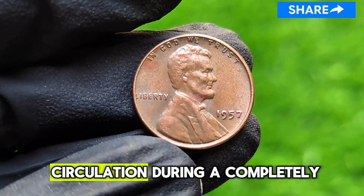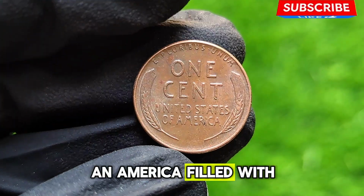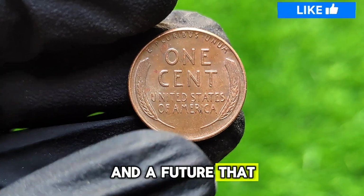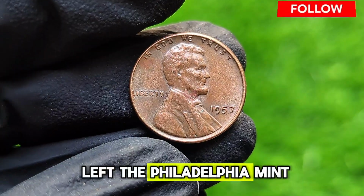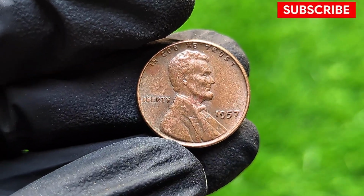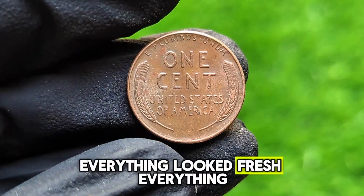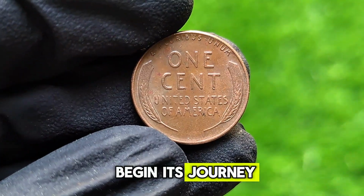A coin that entered circulation during a completely different America. An America filled with classic cars, busy factories, growing communities, and a future that seemed full of endless possibilities. When this penny first left the Philadelphia Mint, it looked perfect. Bright copper surfaces, sharp lettering, strong wheat ears on the reverse. Everything looked fresh. Everything looked untouched. Everything looked ready to begin its journey.